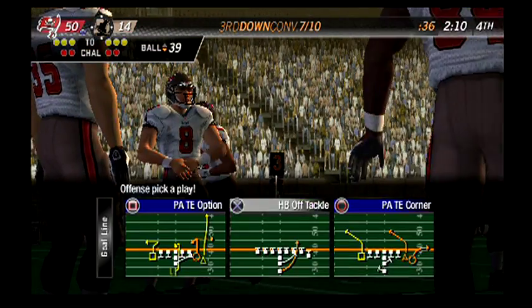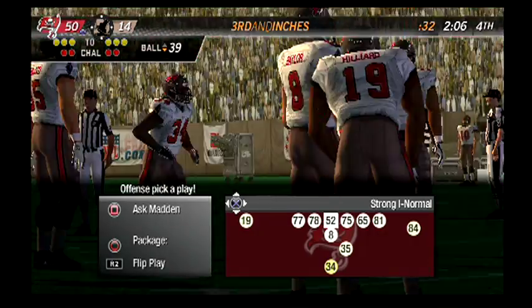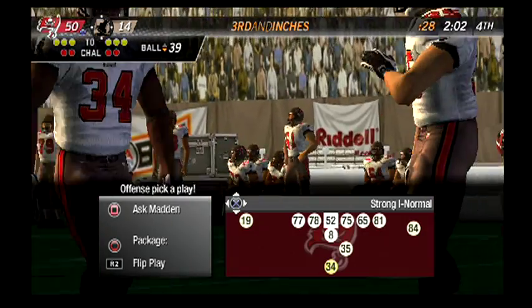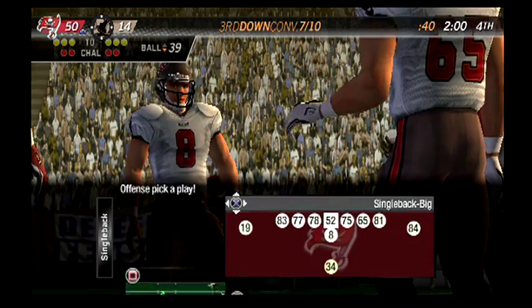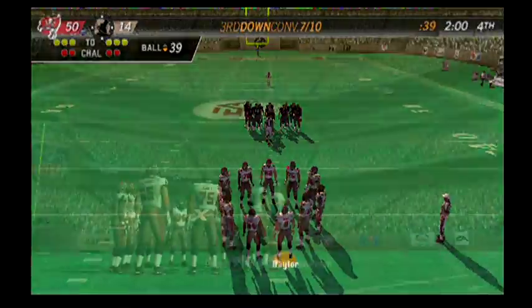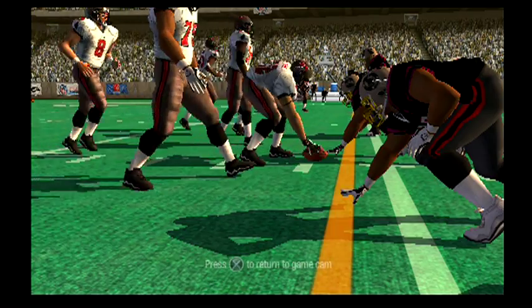Get this one to your halfback and let him drive it in the middle. Milk this drive for all it's worth. Run it up the gut and keep that clock moving. Third and inches, and we've reached the 2-minute mark. The 39-yard line.